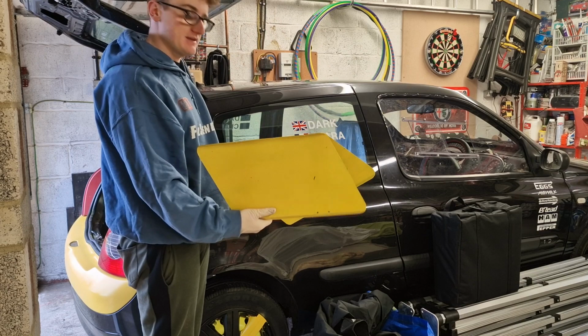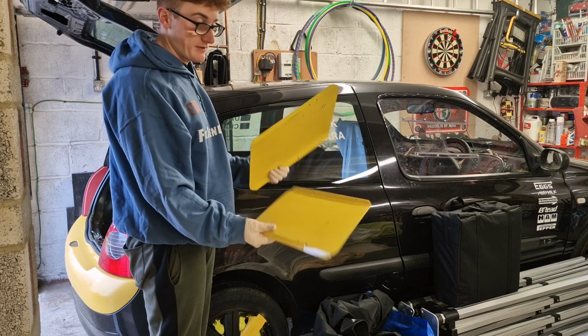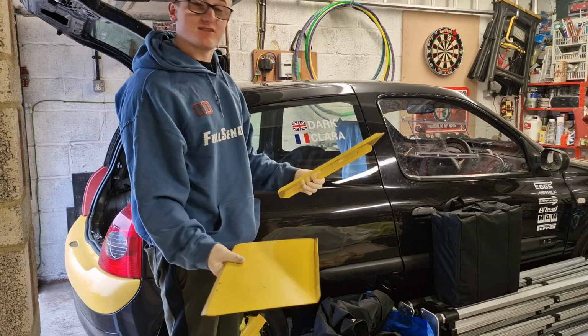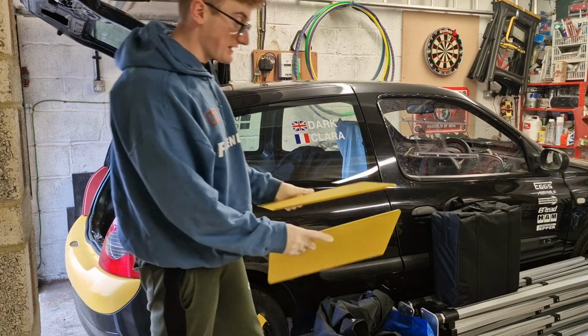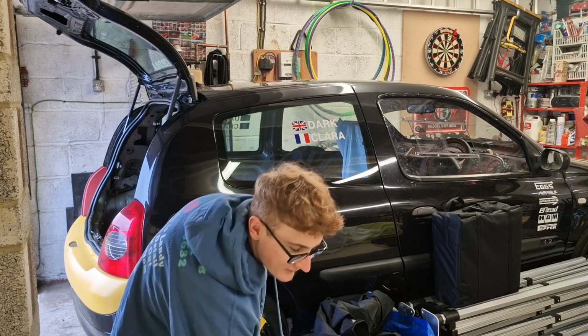But if you don't know what this is, it's part of what I was designing to be a rear wing. Still plans to do it, so maybe we'll have to get that going soon. That's exhaust heat shield that needs to go back on at some point.